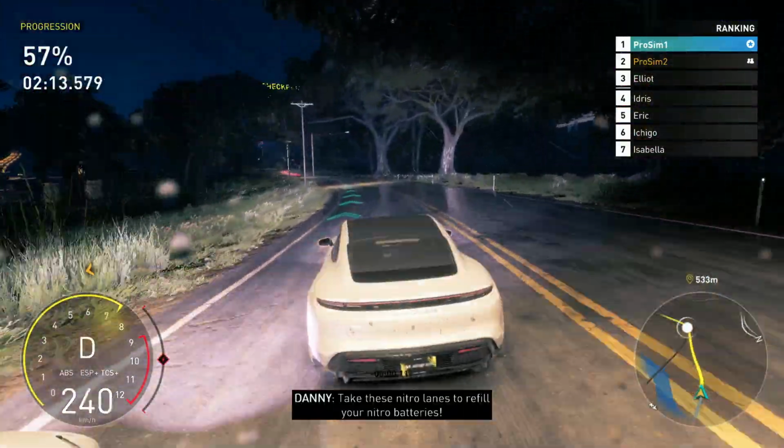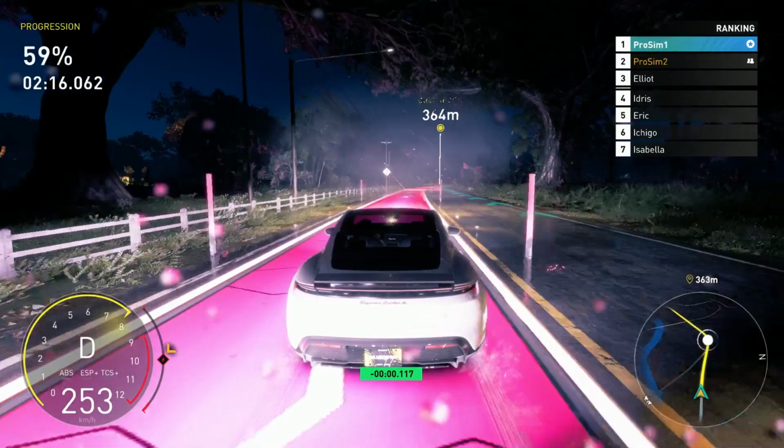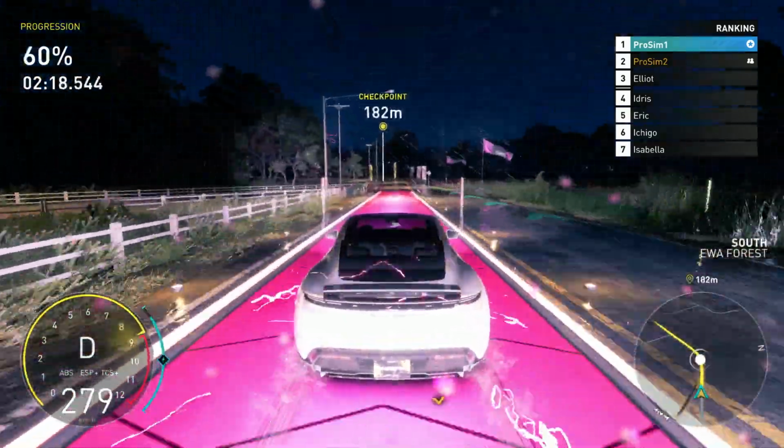Take these nitro lanes to refill your nitro batteries.